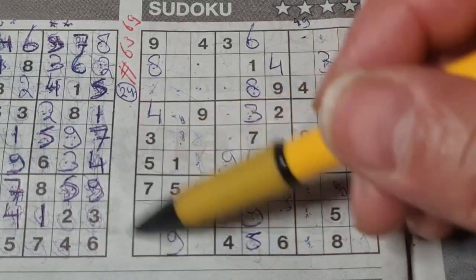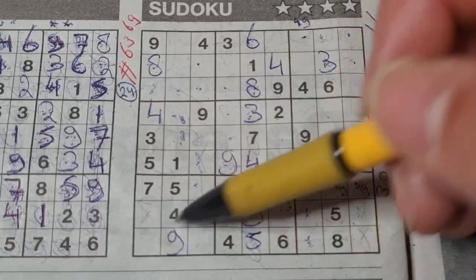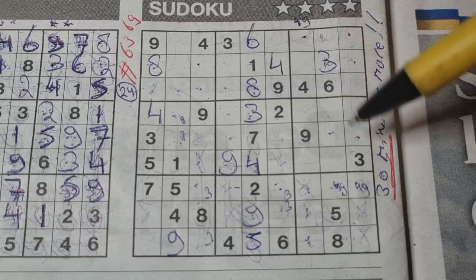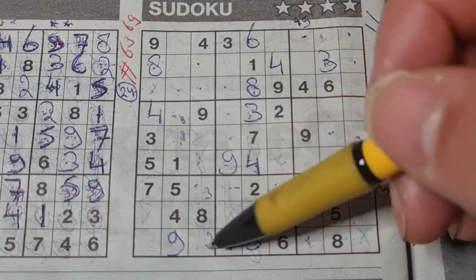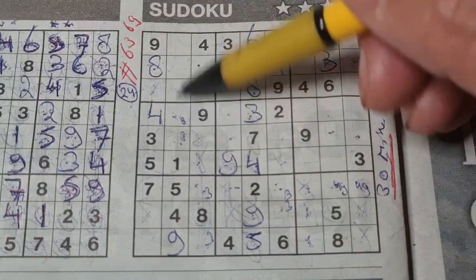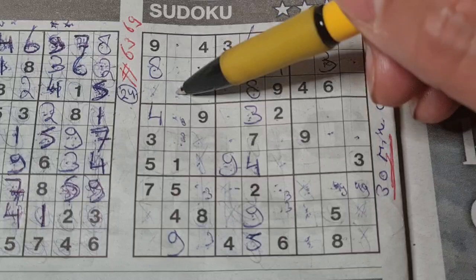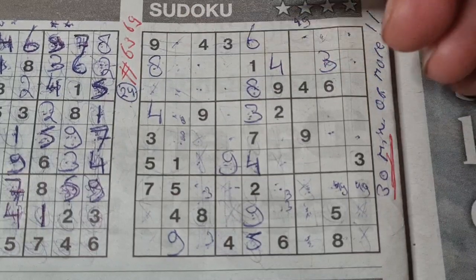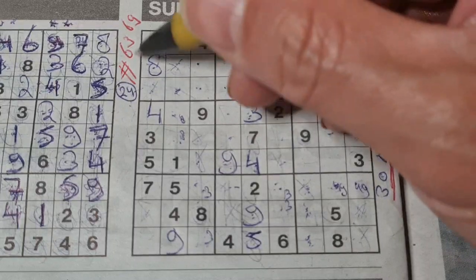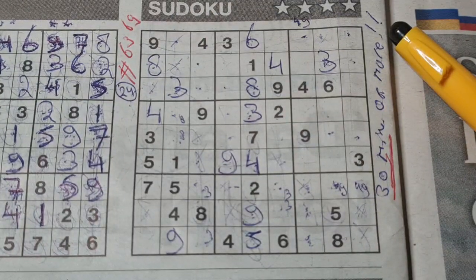4 missing numbers in this big square. One of the missing numbers is 3. We have a 3 in the first column, so no 3 in these two boxes. So the 3 in this big square could be here, could be there. 3 in the third column, 3 in the first column, so the second column, the only 3 places left for the 3 should be here, or there. We have a 3 in the first row, no 3 there. Here, 3 in the second row, no 3 there. So the only place left for the 3 should be there. Alright. Okay.